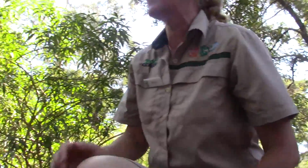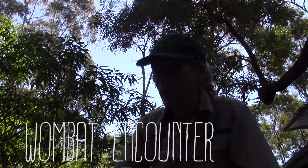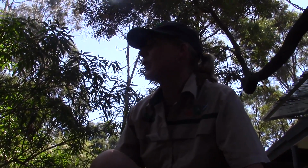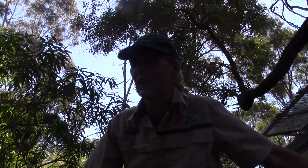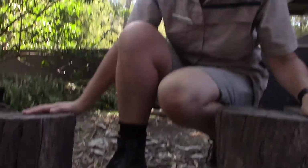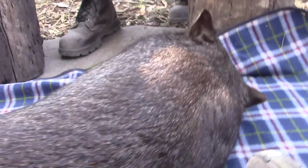Now normally she would be sleeping during the day. They're mostly nocturnal, so they'll sleep between 5 and 8 hours at night time. On a hot day like today, they're quite often sleeping. So she was in her den over here, but she's come out to say hello, which is good. But that doesn't mean we want you to sleep the whole time.